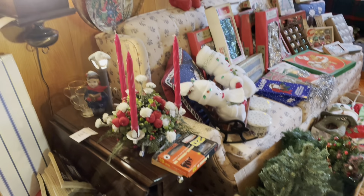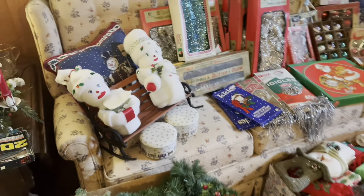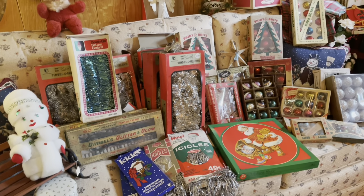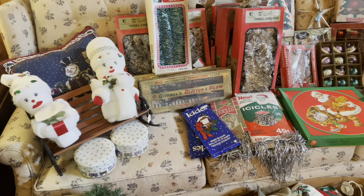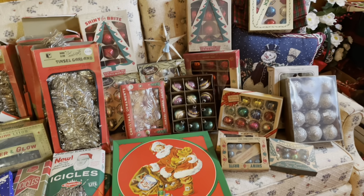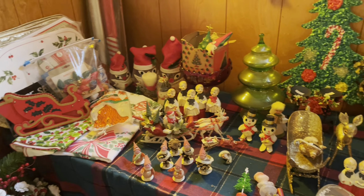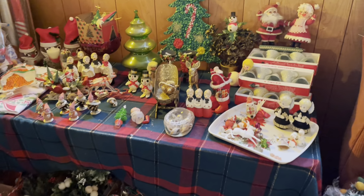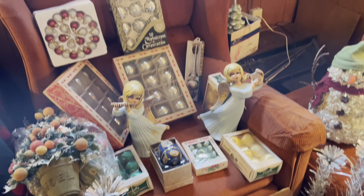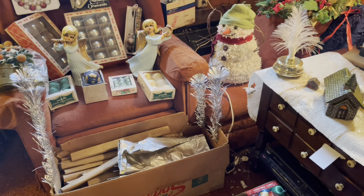Another room in the basement. This is the Christmas room. 50% of the items in here are vintage. Ornaments, stuffed animals, icicles in the original packaging, lights, garland, figurines, popcorn, nativity set, wreaths.